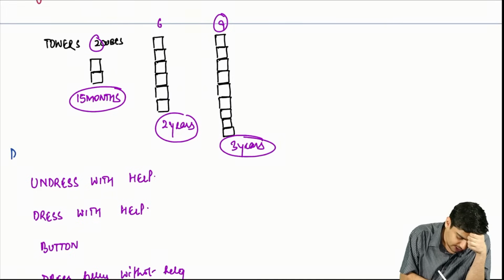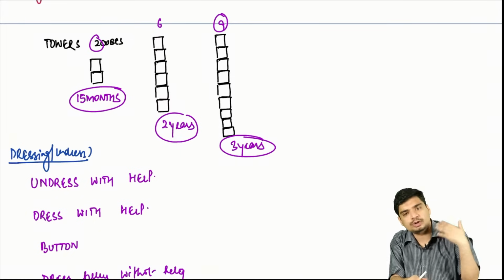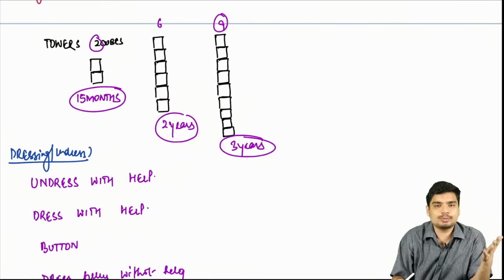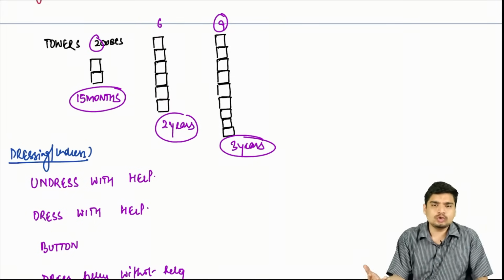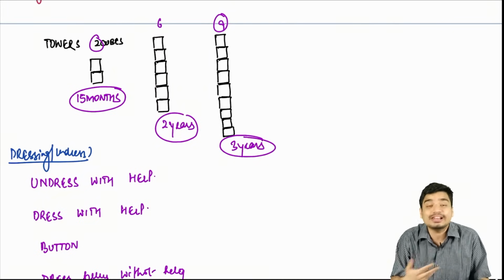Then coming to the dressing and undressing part. Now as far as dressing and undressing is concerned, just remember that if you are with your girlfriend or if you are with your boyfriend, for the girls, if you go to a room and the room is locked, what will happen? Is it easier to dress or is it easier to undress? It's very easy to undress.